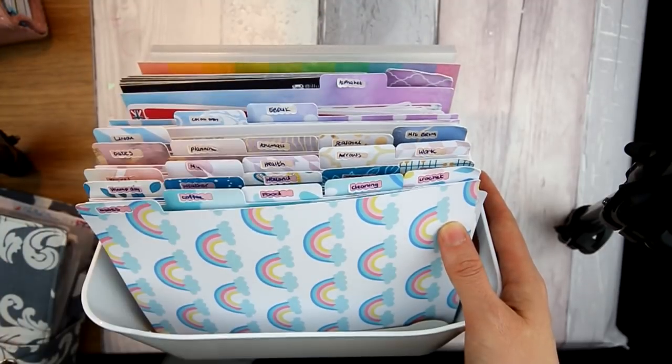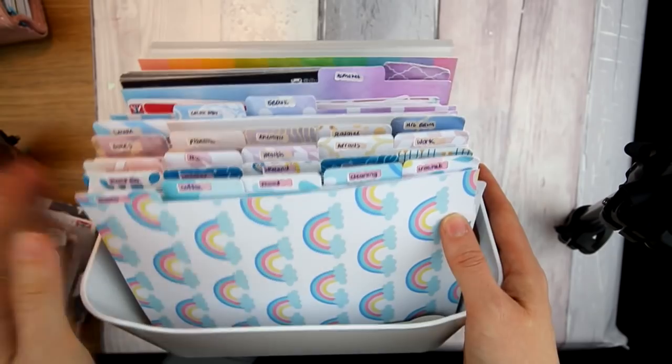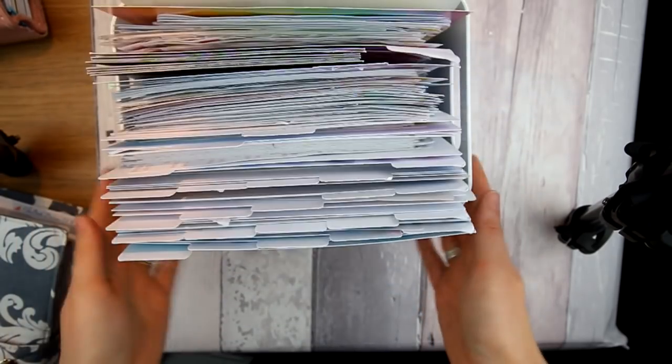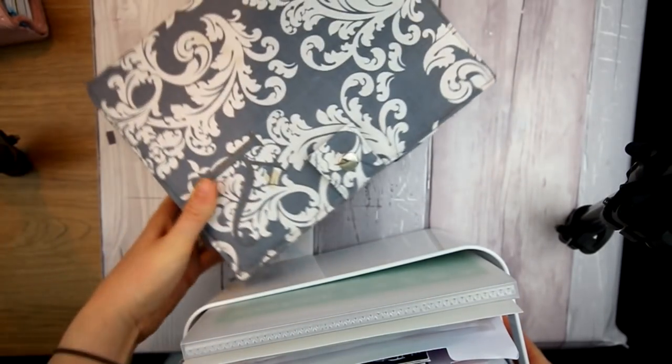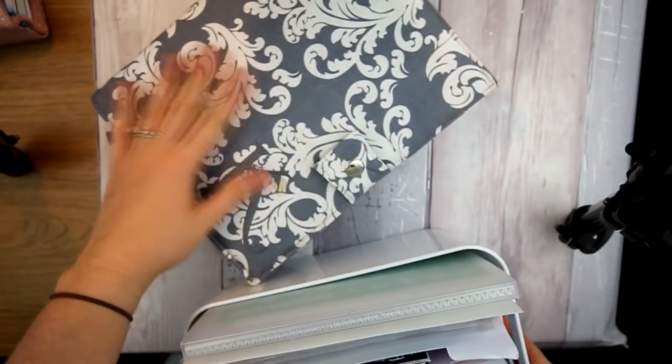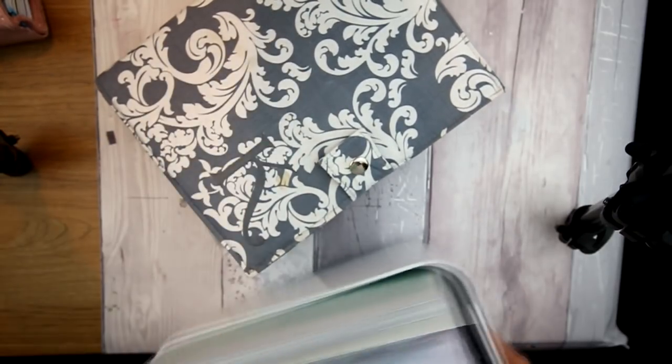Okay, this is going to be a little bit awkward, I think, to film, so apologies. We'll just have lots of different ways of looking at it. So I organise my stickers in this IKEA kitchen tub and an A5 binder of the Woodland Cottage Farm cover. So we'll go through this first.